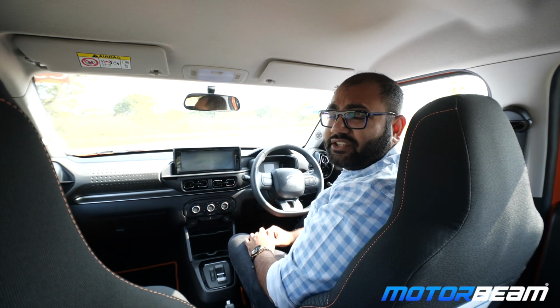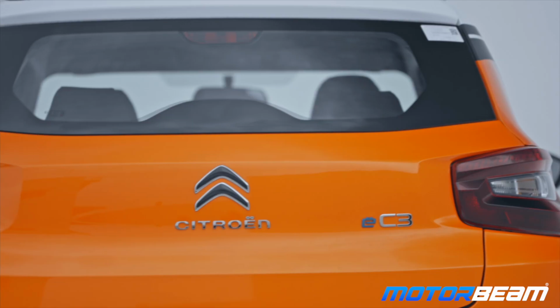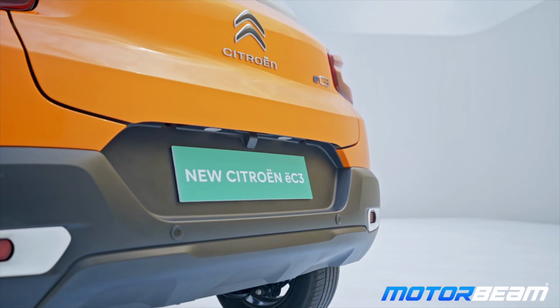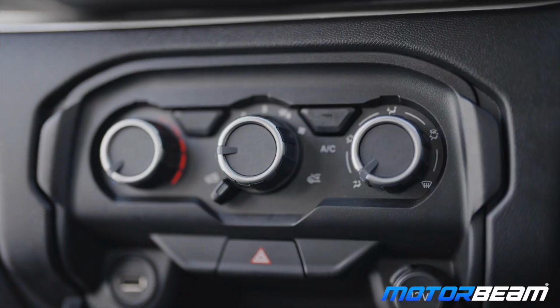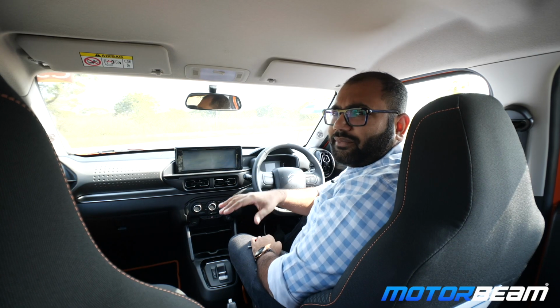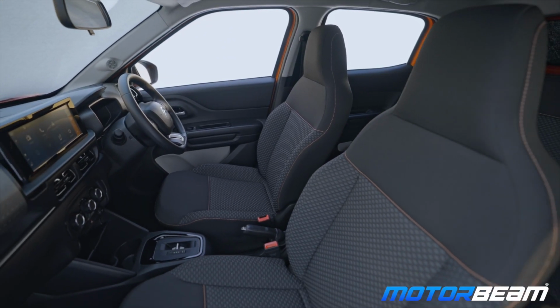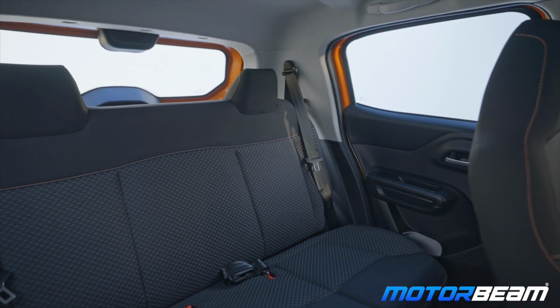Now, what's missing on the Citroën ëC3? Well, this car misses out on quite a few essential features. You don't get electrical adjustment for the ORVMs, you don't get a rear wiper, you don't get a reverse parking camera, and instead of automatic climate control, you get a manual AC. But yeah, the AC chills the cabin quite well. Apart from that, the seats are good, the comfort is nice, space level is also decent, but you don't get adjustable headrests anywhere. All the headrests are fixed in nature.